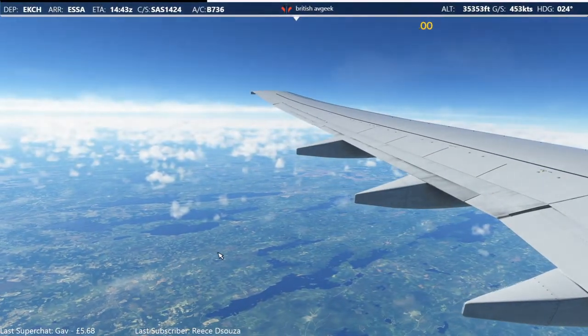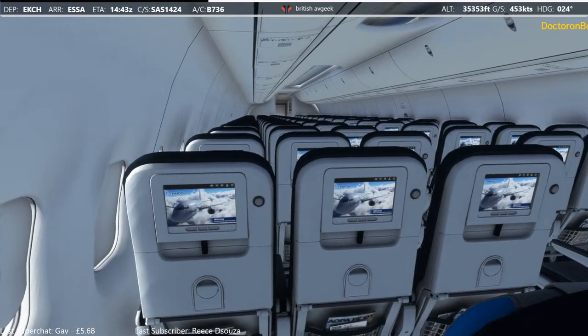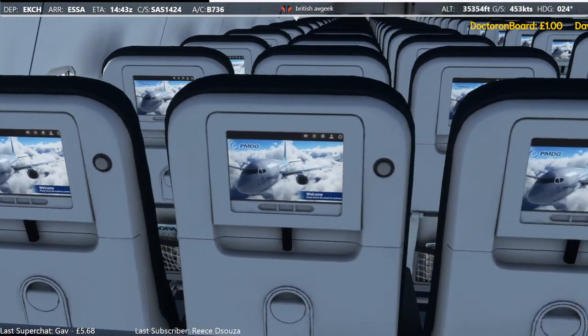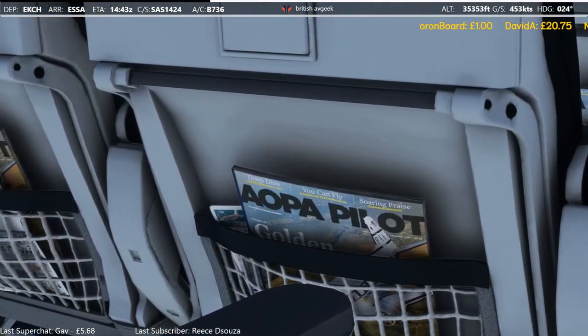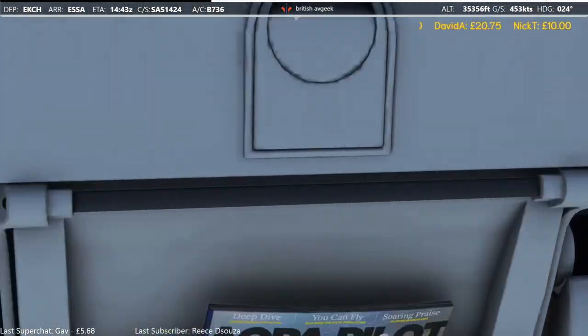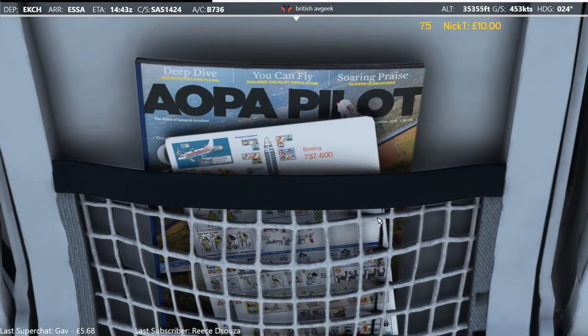Let's have a look, see. There we are. A couple of magazines in the background. As we were seeing the other day as well, they've actually put in the... see if I can get a better view here. Bit of the safety card there as well for the 737-600 too.